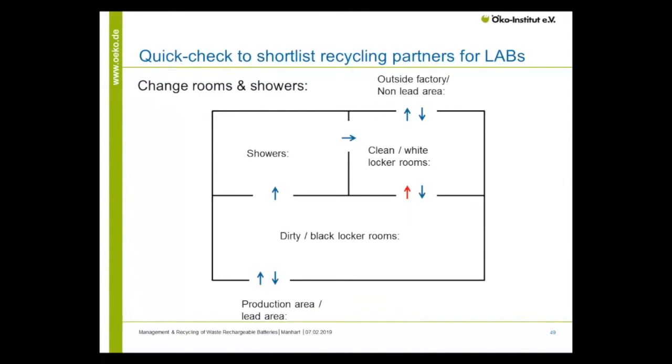And there is a very easy setup of change rooms and showers as illustrated here. It should be something like a gate where you can only enter the facility through a change room where you have to take off your private clothes. You are equipped with washed, fresh working clothes, and then you can enter the facility. And when you walk out, you are not allowed to walk out without passing through a shower. So you take off your dirty clothes, give them to the laundry, walk into a shower. After the shower, only then you can access your private clothes. So build a system that every person entering or leaving the facility goes through such a change room shower system.